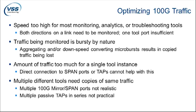Then, because when you're bringing in traffic that's traveling in both directions on a 100 gig network, you're effectively aggregating both directions together to be able to see the conversation on the entire link, or across multiple links. And therefore, as you do that aggregation, if the traffic is bursty by nature, you can actually result in traffic loss as you're forwarding that traffic that's been aggregated towards your tools.